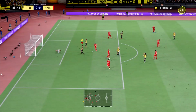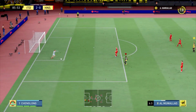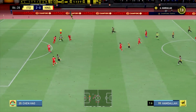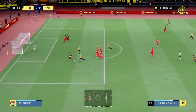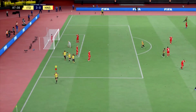Score! Well, really rifling that one in, and he didn't miss by much. Is it going to be? There it is! Victory more or less guaranteed now.